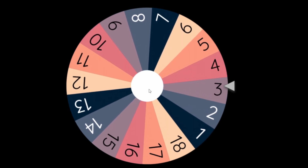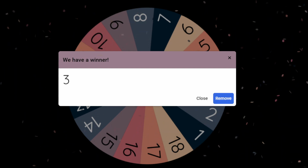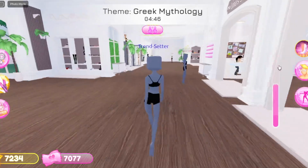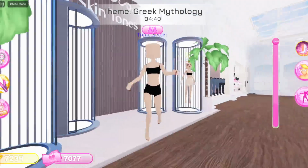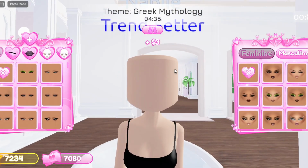You're kidding, right? Three. We can only wear three items. Are you kidding? Okay, well, let's just go ahead and put on three items then. So the skin does not count as an item, and neither does the face, so we don't really have to count that. But what do I even wear? I don't even know what to do, guys.